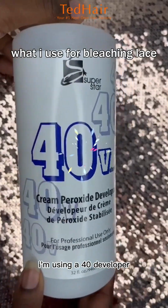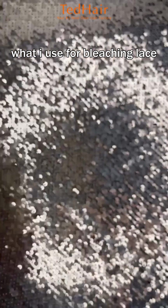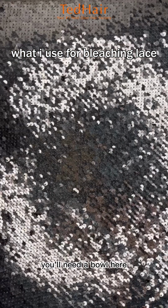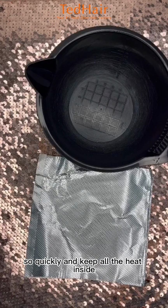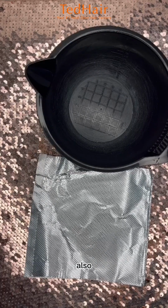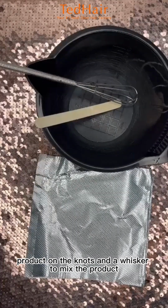I'm using a 40 developer. I'm using Blonde Brilliance Bleach. You need a bowl and your foil, to help your bleach not oxidize so quickly and keep all the heat inside. Also, a popsicle stick. I use that to spread the product on the knots, and a whisker to mix the product.